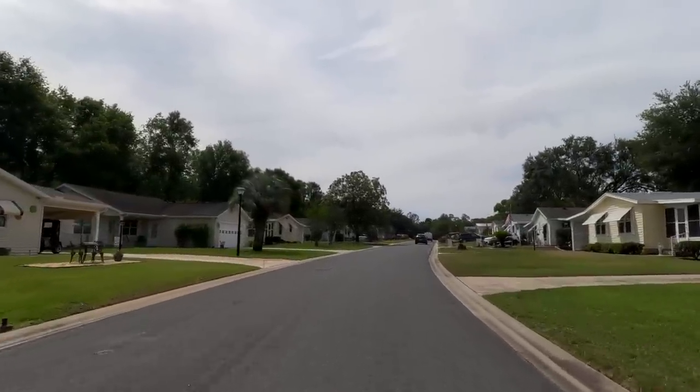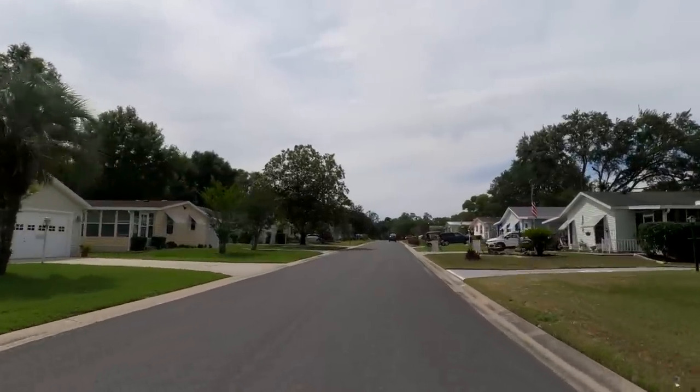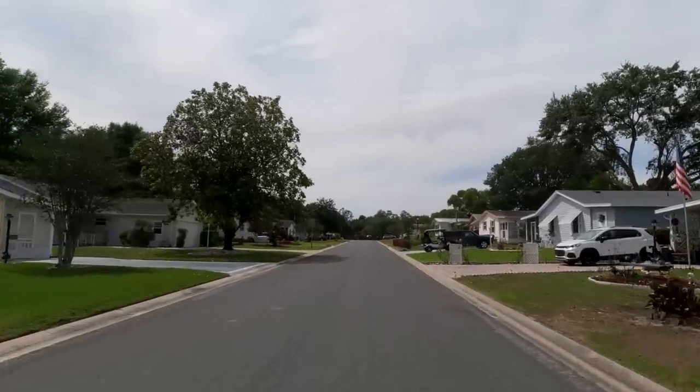There's an old Corvair, right? Unsafe at any speed. Yes. The book that started Ralph Nader's career, correct? That's right.